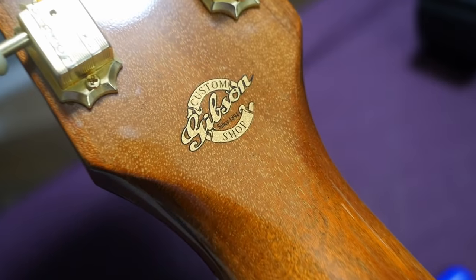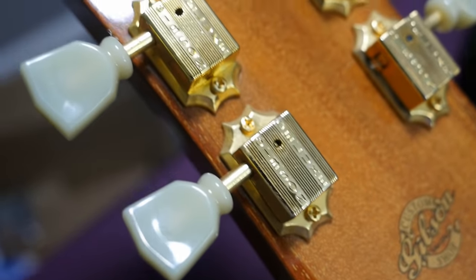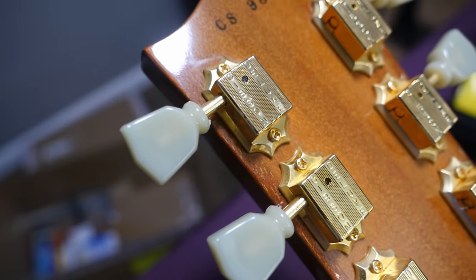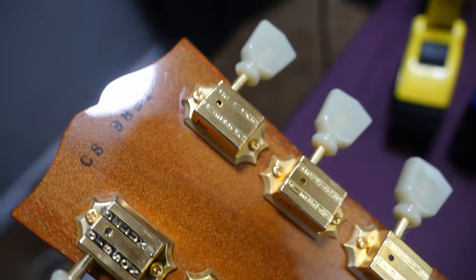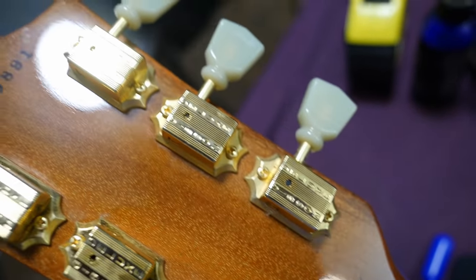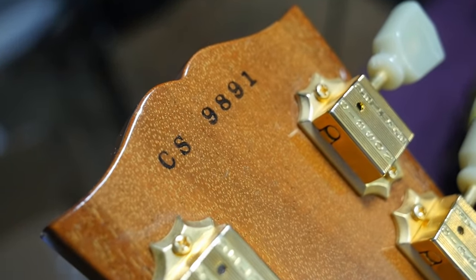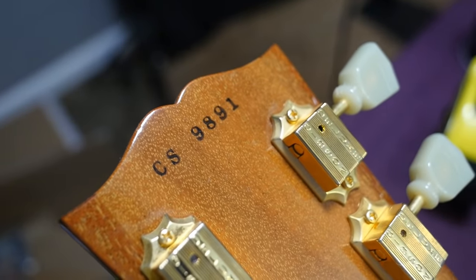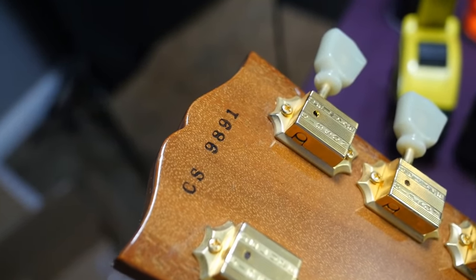We've got a beautiful Custom Shop Gibson decal on the back, Gibson Deluxe Kluson tuners. I cleaned the backside of them because they were looking a bit aged, but I didn't clean the edges, so you kind of get a cool mix between aged gold and gold gold. And our serial number, Custom Shop 9891. When I called Gibson, they're like, is that all? It's like, yeah, that's a 1999. They didn't need too many digits.